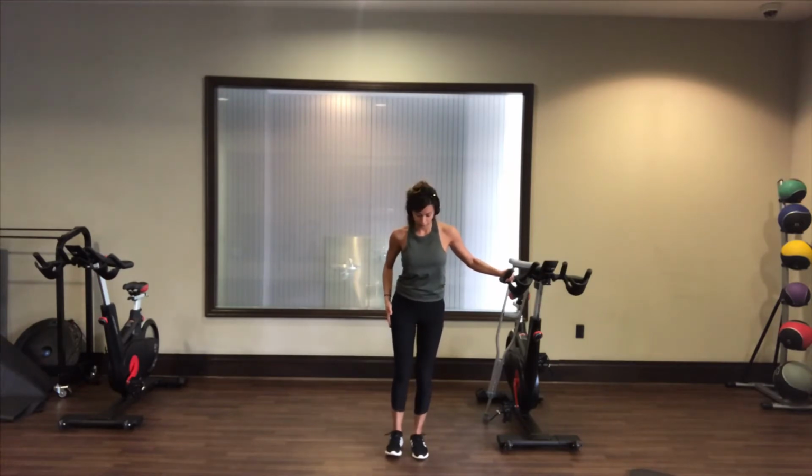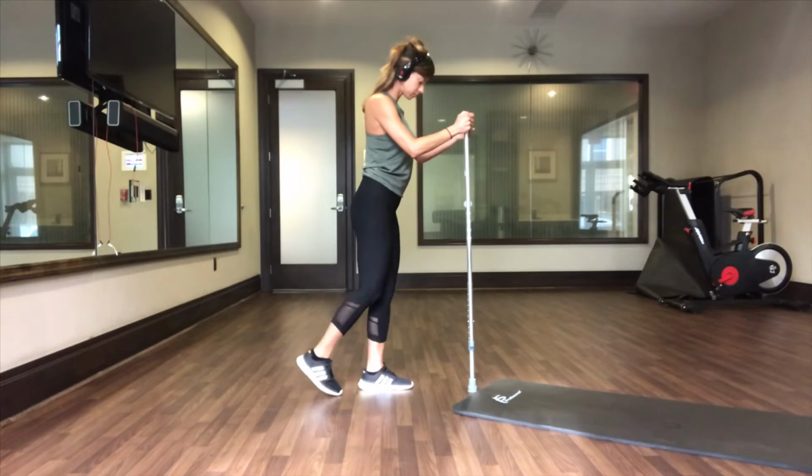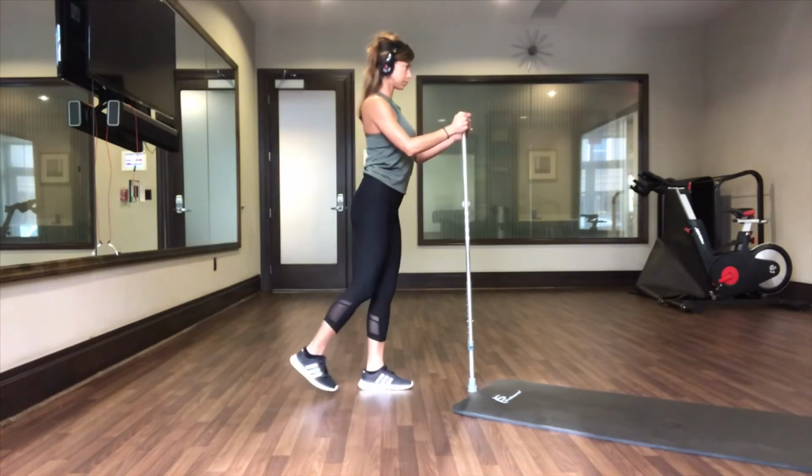Next, we're going to turn to the side and do these slight leg raises out to the side. And again, not overextending yourself, just really getting that range of motion back into your hip joint. I'm just going to show you a different angle here of those same exercises. You can also use your crutch if you want as stability.